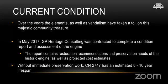So its current condition: over the years, the elements as well as vandalism and theft have taken a toll on this majestic community treasure. When we had GP Heritage Consulting come out to complete that condition assessment, he produced a report, as I had mentioned, that contains restoration recommendations and preservation needs for the historic engine, as well as projected cost estimates. As he was doing his report, he basically said, if we choose to do nothing, in an estimated 8 to 10 years it will likely just be scrap metal.